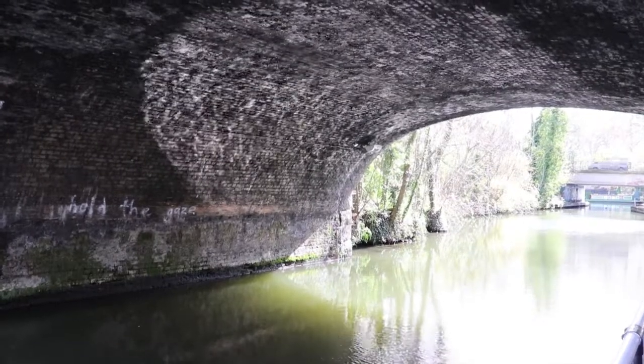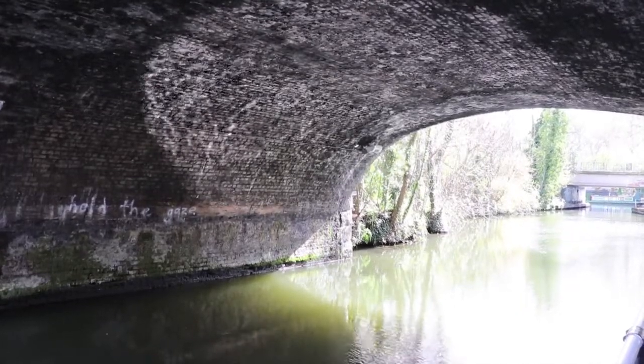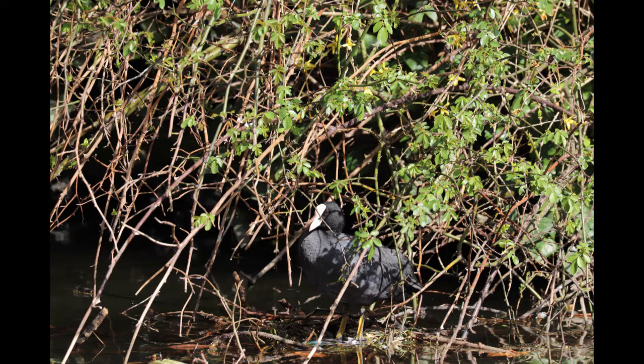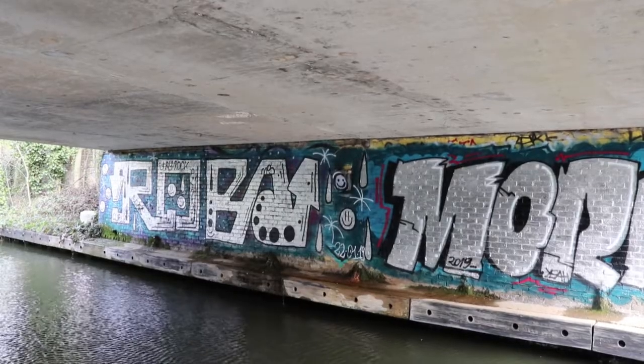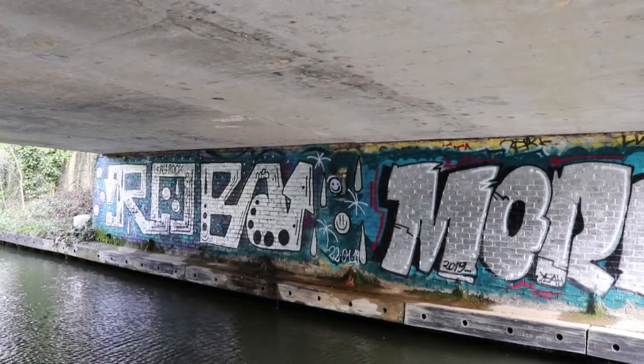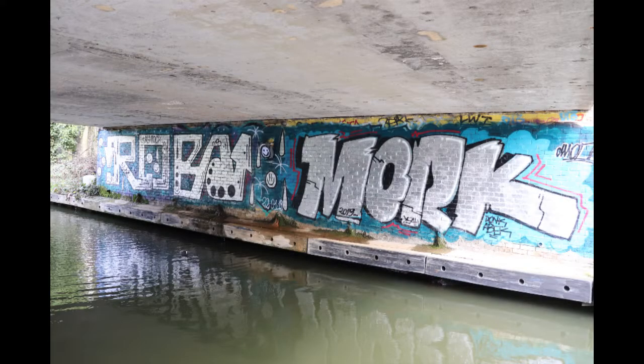I love the way the water shimmers and sparkles on the roof of this tunnel, so I've taken a photo and I think it looks better in black and white. Next I've reached a quiet spot, and while I have my lunch, I try my luck at taking photos of this little coot, which is hiding under the branches on the opposite bank. I've left the natural sound there so that you could hear the birds.